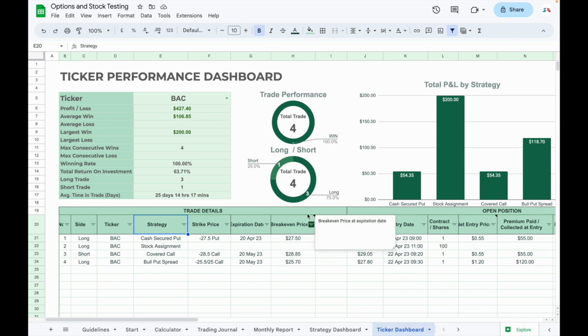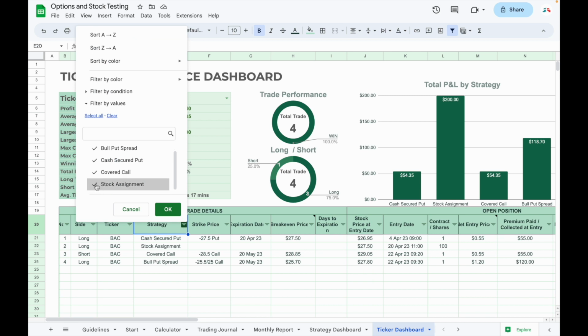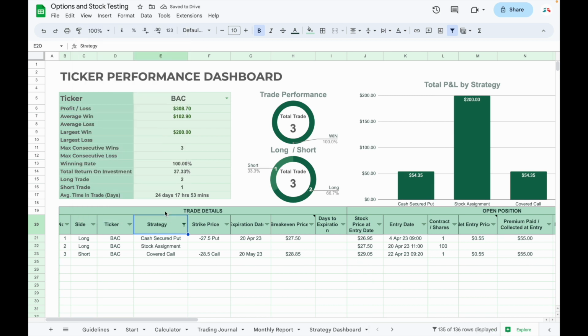Simply select the ticker from the drop-down list, and it will display all the associated trades in the table below. For example, I have executed cash secured put, stock assignment, covered call, and bull put spread on Bank of America. If you only want to view the profit made using the wheel strategy on Bank of America, use the funnel sign on the strategy and uncheck the bull put spread. This will show the profit and loss specifically for the wheel strategy.